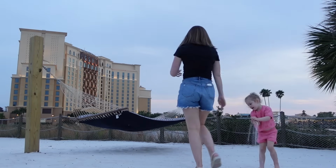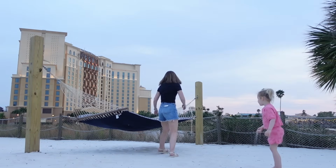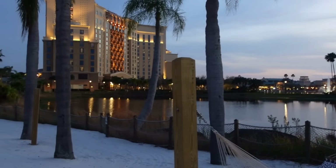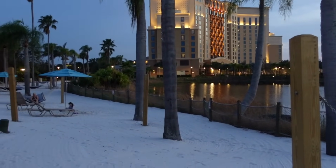We're back at Gran Destino. I mean, the walk is like 10 seconds from that beach area, but we were literally there. I mean, it's obviously dark outside. We were there for like an hour and a half just hanging out. Ellie loved that area, playing in the sand. We laid in the hammocks. It was so lovely. Now we're gonna head up to the Kronos Club and check out dessert.